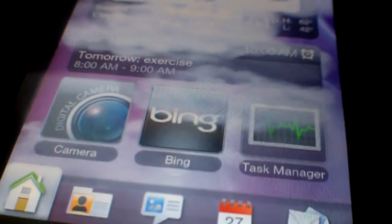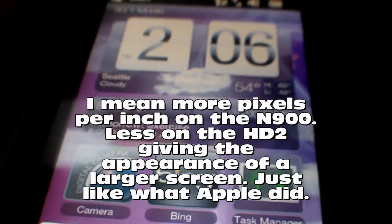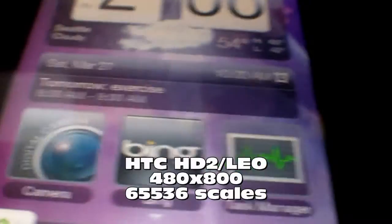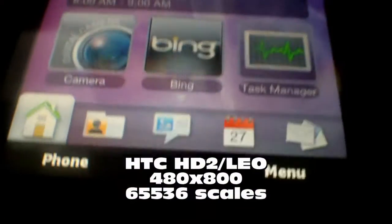Now, although it's nicely styled and has a really large screen, the HD2 has a 480 by 800 screen, just like the N900. It just appears bigger because, again, there's more pixels per inch. It only has 65,000 colors, just like the tytn. But they made very good use of the colors, and especially on that large screen, it looks really good.